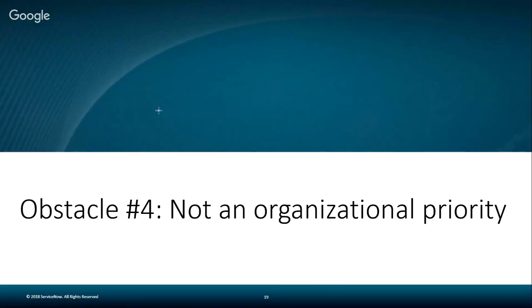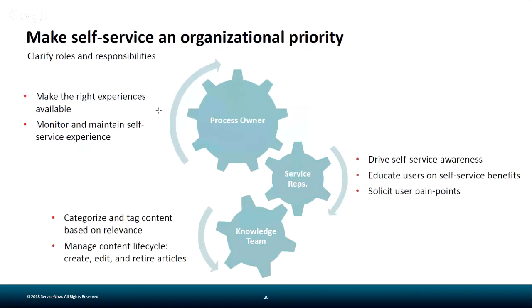Let's switch gears and move to the last obstacle that we're going to cover today. Self-service is not seen as an organizational priority. Why? Because too often the service staff is not clear on how they can help improve self-service, what their roles and responsibilities are, or even why they should care about improving self-service when their performance is not based on it. So let's talk about roles and responsibilities.